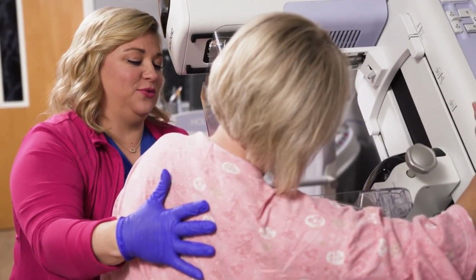We recommend that you don't wear any type of deodorant or any type of lotion with glitter in it of any kind. The machine is so sensitive and it'll pick that up, and we definitely do not want you having to come back for something such as glitter or deodorant.